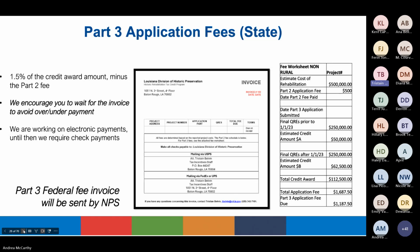If you submit a revised Part 3 and there's a significant increase in the QREs, we will ask for an additional processing fee. The request email will look a lot like the first request. So it'll have that attached invoice and a revised fee worksheet that explains the new total that we're looking for versus what you had already paid in the past. If when you receive that fee invoice, you see any typos on the invoice or on the fee worksheet, please reach out to me and let me know so that we can make sure that the fee comes back at the correct amount.